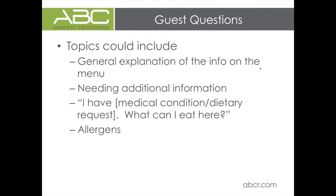Okay, somebody has a question. They're asking, what is the enforcement entity for this new legislation? This regulation will be enforced by the FDA. It is an FDA regulation. You are guilty of misbranding if you're not in compliance with the regulation.